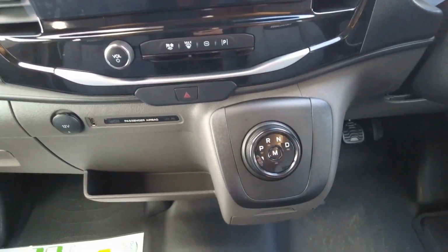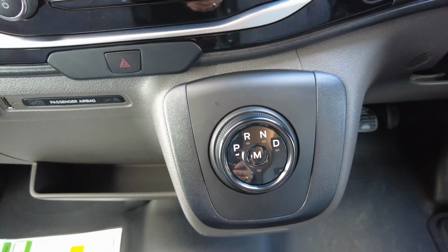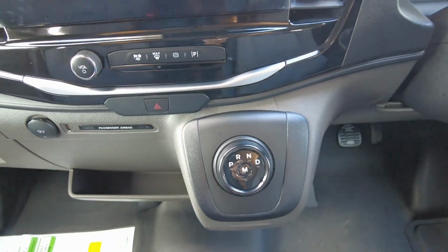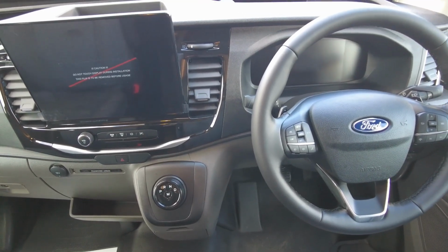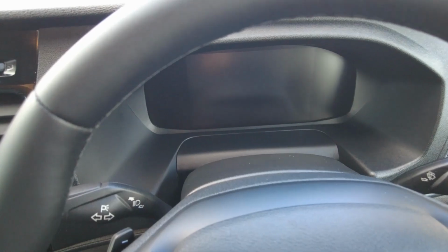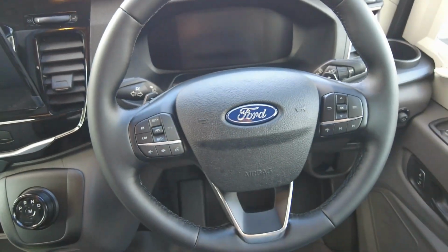Below it is your new gear stick, if you can call it a stick. It's a twisty knob, and basically you can see how that operates, and it goes through your different gear selections. Then going on to your instrument panel, if I just zap it, it might come up with something on there. Probably won't, know my luck, but that's a big screen behind there. So instead of your normal analog dials, it's all digital, and it's a lovely welcome screen on there.